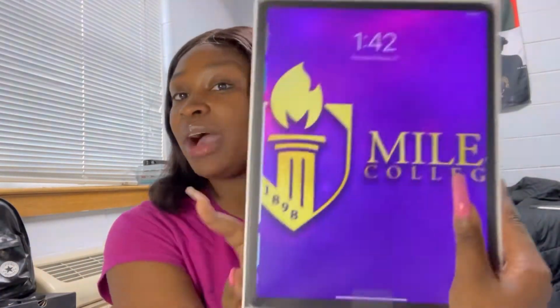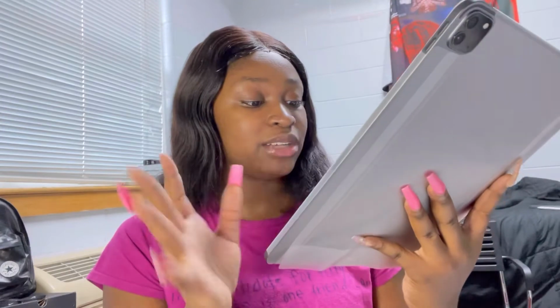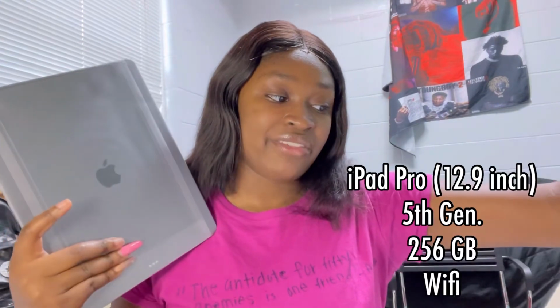So the first thing y'all wanna see, I already know, is the iPad. I'm gonna take it out the package. This is the iPad. It's still in the plastic because you never know what might happen to it. I ain't got no screen protector. I didn't put that as the background. It was like that when we activated. So this is the fifth generation, 256 gigabytes with Wi-Fi. It's the 12.9 inch iPad Pro, color space gray. And it comes with the little manual stuff, the charger that goes to MacBooks, and it came with the charger block right there.